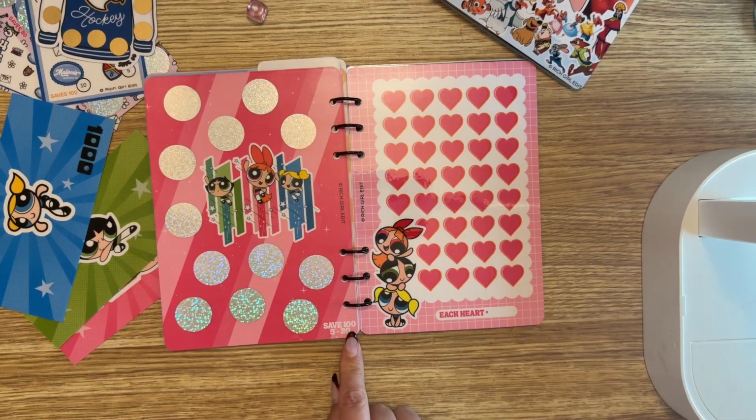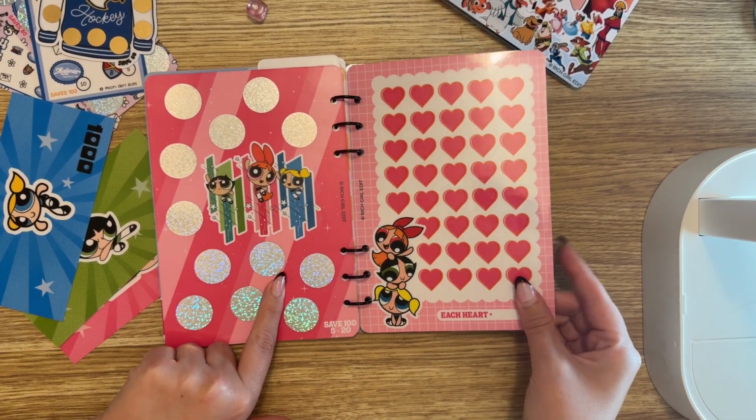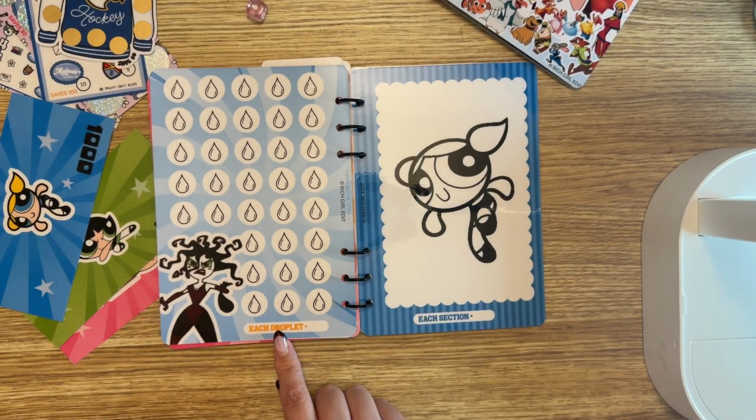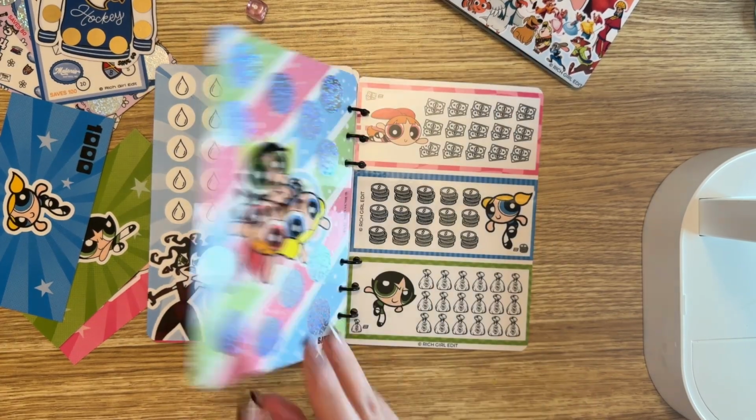Another scratch off, save 100. The amounts are 5 to 20. Each heart, you nominate the amount. Each droplet, you nominate and you save. Each section, again, a color in for Bubbles.